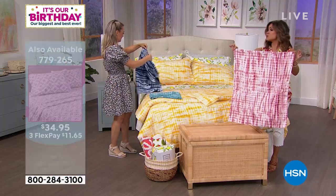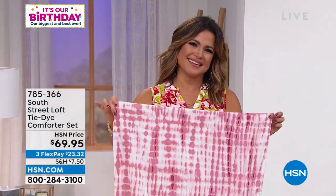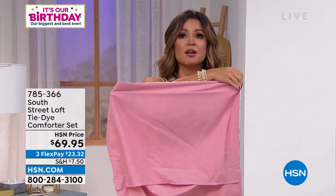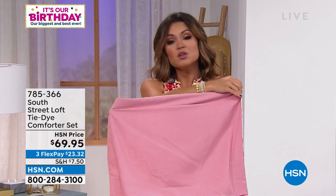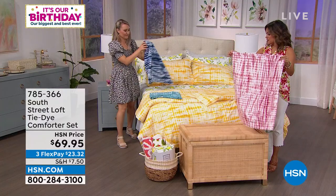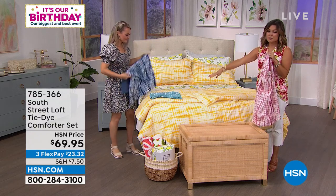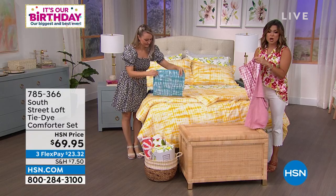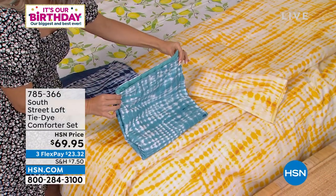This blush is absolutely beautiful. It's not like bubblegum pink. It's a very sophisticated kind of blush tone, and you can see the solid on the other side. So when you get the comforter, you can flip it and either have it solid and fold it down and see some of the print, or vice versa. And then the aqua, don't forget about that beautiful aqua. I love all of these. I think we've brought you really gorgeous colorways to choose from too.